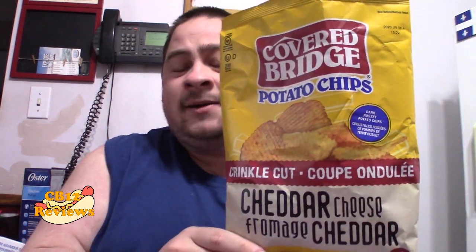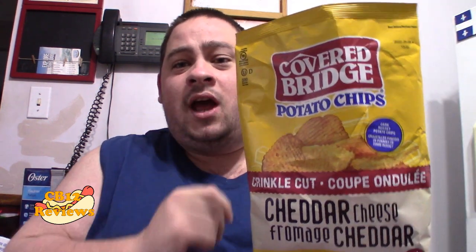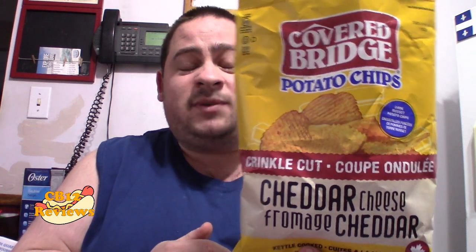My recommendation, if you guys don't like salty chips, don't get these. But if you guys love a nice salty and cheddar cheese flavor chip, definitely pick up the Cover Bridge crinkle cut cheddar cheese chips. These are really good. My recommendation is for you guys to try them. For ratings, I'm going to give this a 5 out of 5 from me to you all day. Really good. I definitely like these more than the other chips that I have reviewed, like the jalapeno cheddar cheese chips and the Parmesan black pepper chip.